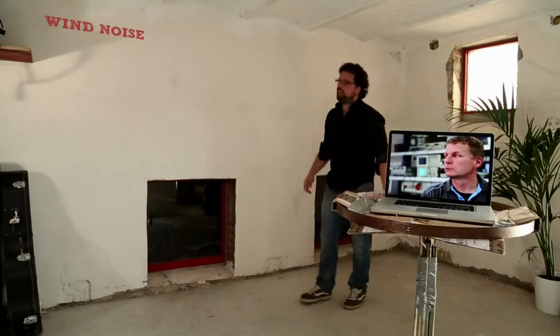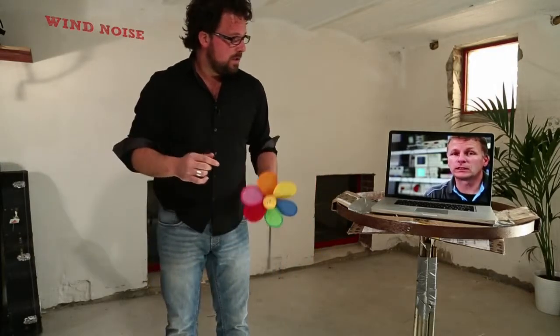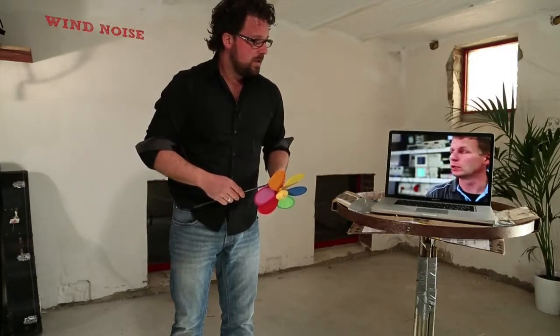You could compare the membrane of your microphone with a flag flapping in the wind. When you listen to the flag flapping, you don't hear the wind, but you hear the flag flapping in the current created by the wind. There's a difference. So we have to keep the wind from reaching the microphone. We have to keep it out some way.